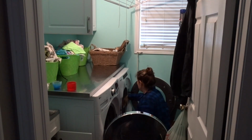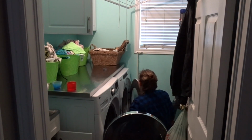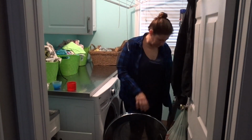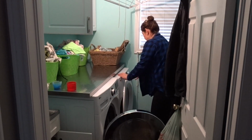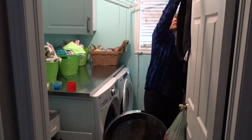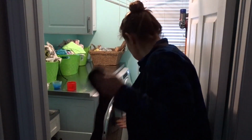My kids typically empty the dryer every night for me, so that way in the morning I just switch out the machines, put the new load in, let it run, and then they'll empty it out at night. If there's stuff hanging, I'm the one that takes it down, and then I just put it in front of their rooms and they put it away whenever they have a chance to do so.